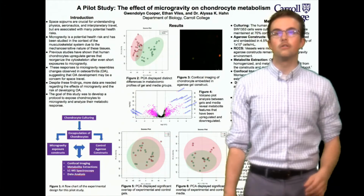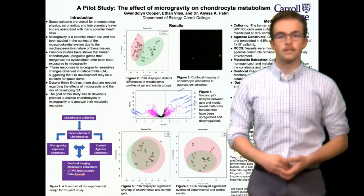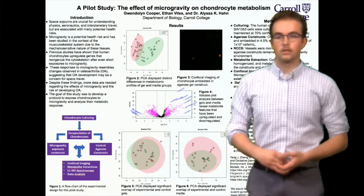Now let's jump into our results. If you look at the bottom box of figure 1, there's confocal imaging and data analysis. So that's what I'm going to be covering right now. Let's start with confocal imaging.